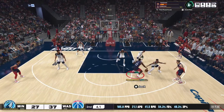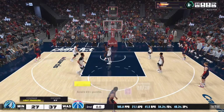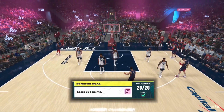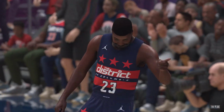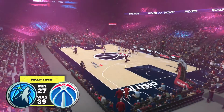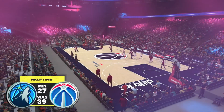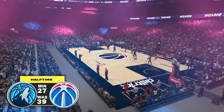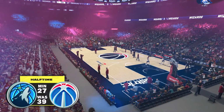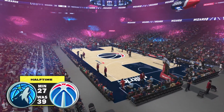MP kicks to Kispert. And he hits the buzzer beater. One eye on the rim, one eye on the clock. Nice job. Well, it's good to have a player on the floor with that kind of awareness. He recognized the situation. And so it's MP making things happen for Washington. His production has been flowing as he's tallied 20 points and looks to be planning for more.